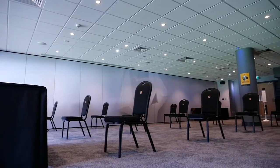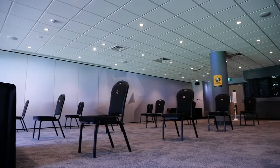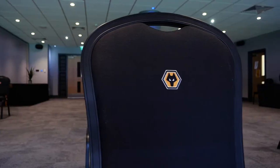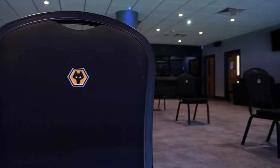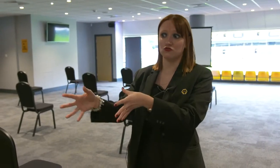This is our executive club, so it's one half of the Haywood Suite. As you can see, it is set theatre style, but it's got the 2 metre distance as well. We've also got the screen and projector up against the window, so it's perfect for smaller meetings. We've got the buffet station to the side of the room, and we've also got a refreshment station for tea and coffees to the other side. We can set up a small registration table either just within the room or outside on the landing.